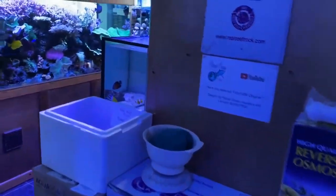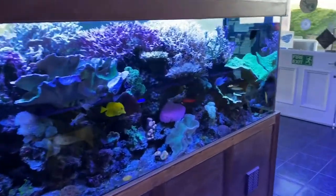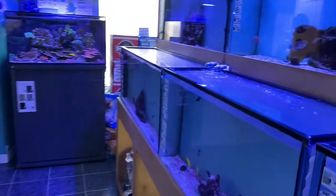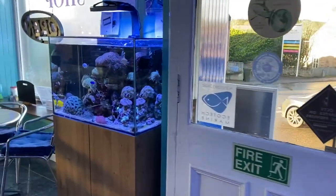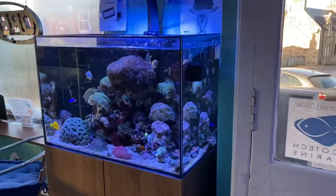Anyway, I think I'll tie that up there. That's everything that's been delivered this week and anything that's happened. As I say, the biggest change was to change this into an LPS aquarium.